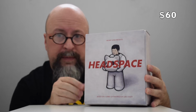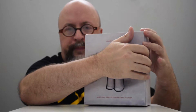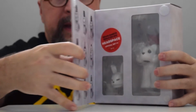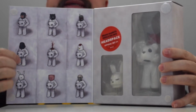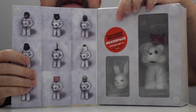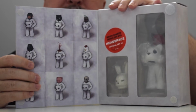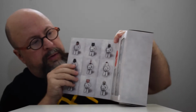Now, it costs $60. He is 4.5 inches tall, and of course the packaging comes in this Velcroed window box with the self-portrait painting on the front. And when you open it up, basically you've got a series of paintings on this side, and here you have a sticker that identifies this particular set. And that's the only thing that's different in the packaging from the earlier rendition.